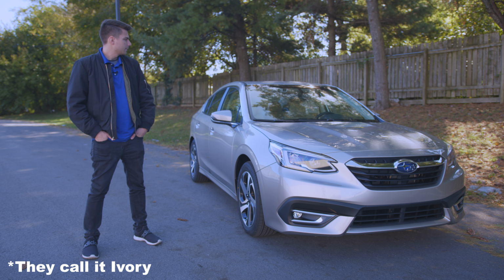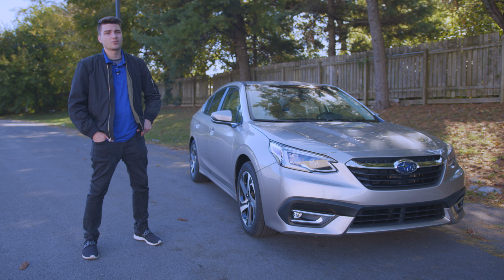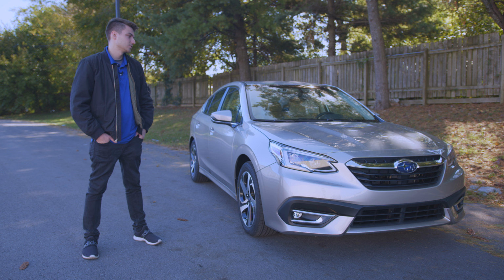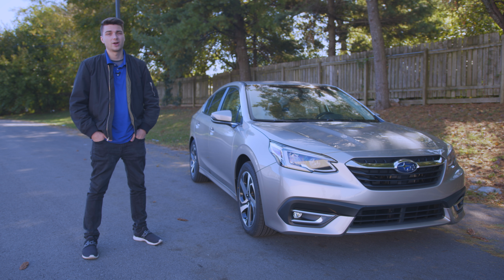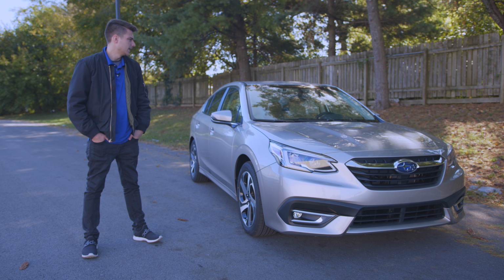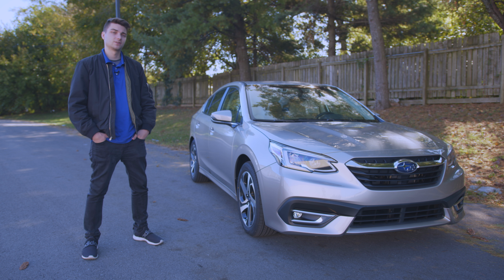But like I mentioned, some really great standard features. Having Eyesight standard is fantastic. Those 2 different engine options are great. I would lean towards the XT just because that turbocharged engine is nice. You've got really nice LED steering responsive headlights. I love that. The rims look great. Pretty much everything. I'm a huge fan of the Legacy, always have been, but this new redesign is really, really nice, especially some of the standard stuff you get.